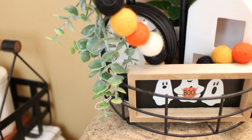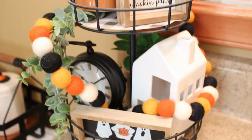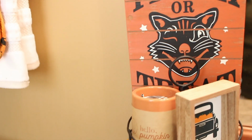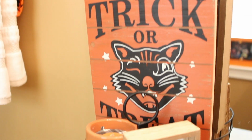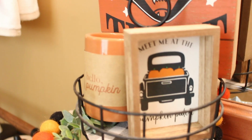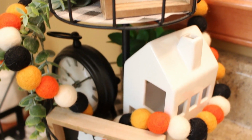This is one of my favorite little tier trays. I found it at Target a couple years ago, and I change it out for all the different seasons and the holidays. And for Halloween, I have it decorated with this trick or treat sign that I found from Michael's. I have a little pumpkin candle there, and this really cute sign with the black pickup truck and the pumpkins in the back.